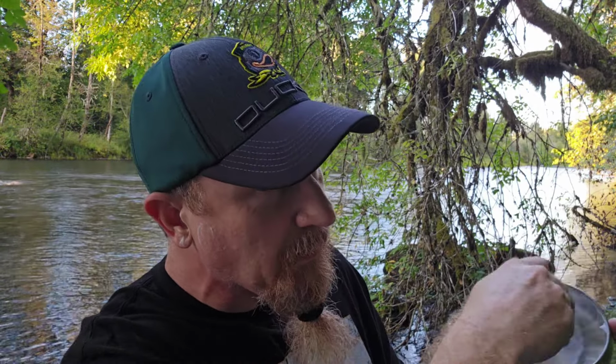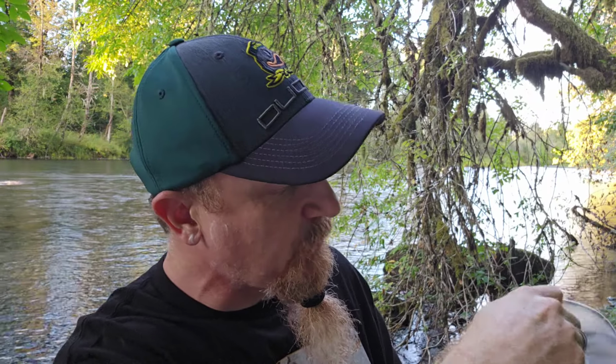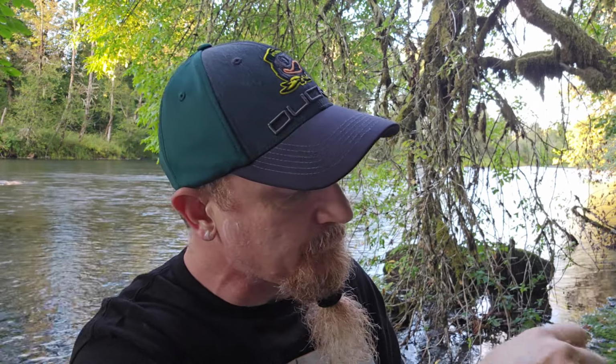Before I put this soap on my face, I want to give you a good look at it because it is an absolute beautiful lather. So the cedar in this is woody, slightly sweet, and is adding a ton of depth and warmth to it. This is an absolute perfect fragrance for this time of year, going from summer into fall.